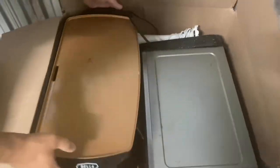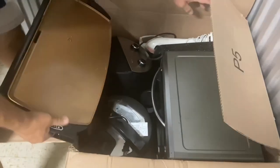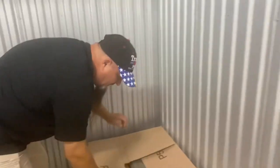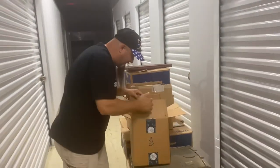More kitchen. We've got a lot of kitchen stuff in here. Dude, we got an Instapot. We've got an air fryer. We've got a toaster oven, mixers, grills. Great box. Then we got some personal pictures. This looks like all photos, guys. Yeah, I think this is all personal photos.